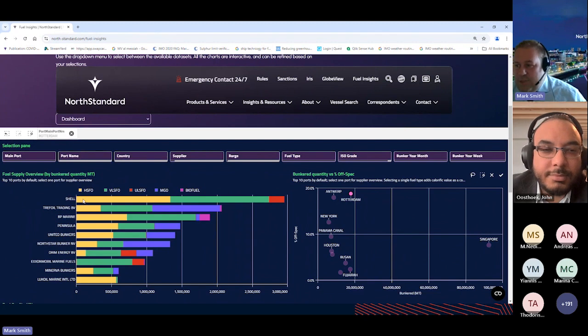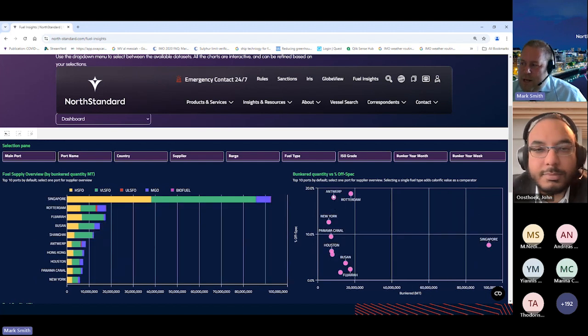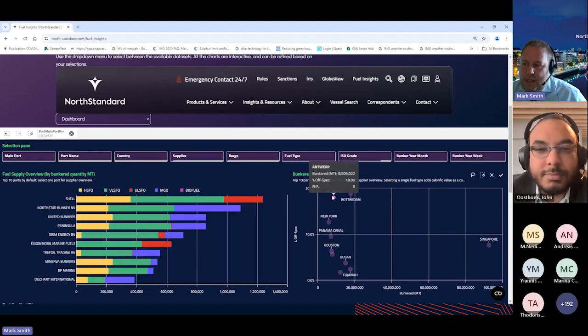And then you can see, for example, the amount of fuel Shell supplied, and we've got a breakdown of ultra low sulfur fuel oil, very low sulfur fuel oil, high sulfur fuel oil, MGO, and biofuels. And whenever you click on any of these platforms, you'll see up here the name appearing. You can quickly click that to exit again, and then you can go in to create another filter. It's quite an intuitive platform.